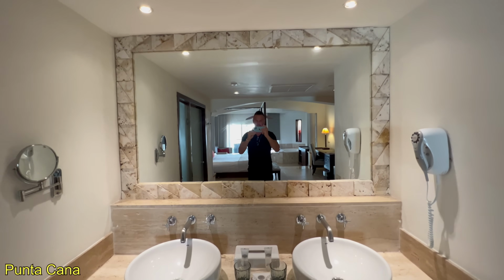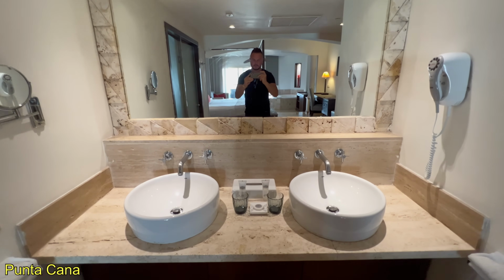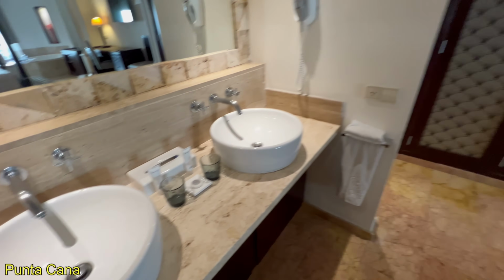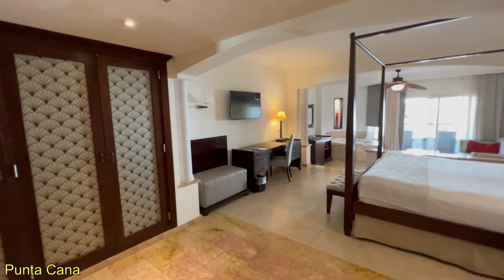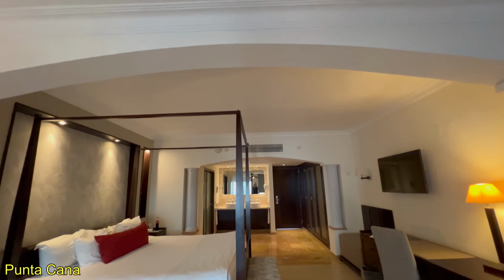The rooms at Majestic Elegance Punta Cana are not that bad. They were traditional, they kind of had a colonial sense. I thought you got a lot for the money, but when you pit the two properties together for rooms, it is Majestic Elegance Cancun all day.